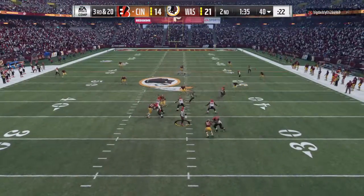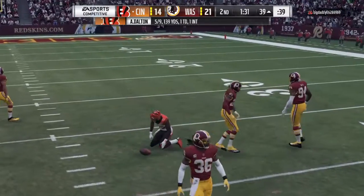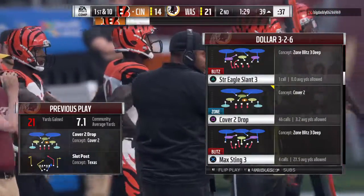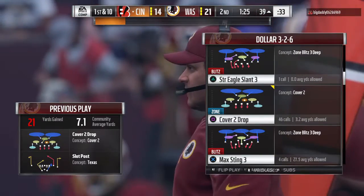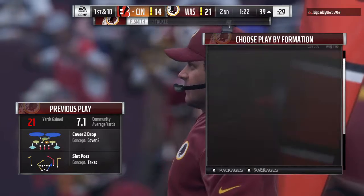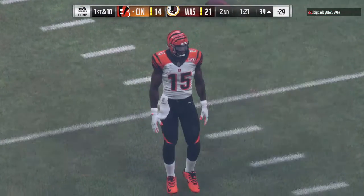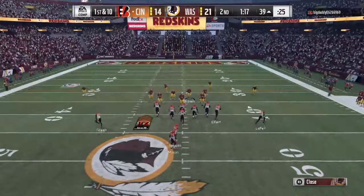Third and long. What will Dalton dial up? Got a man. It's Ross, complete. And a nice gain of 21 yards. So in the second quarter, he's already up over 100 yards receiving now. And isn't 100 the magic number for a really good game for a receiver? So he got a chance to really shatter that and have a profound effect on this game.